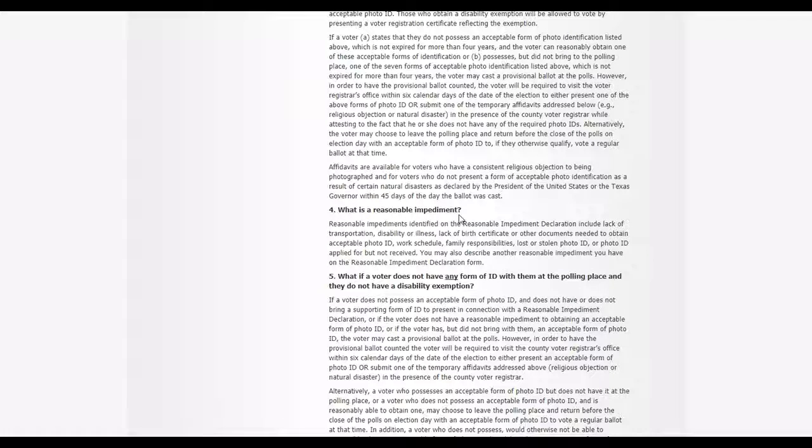Reasonable impediments are identified on the reasonable impediment declaration, which is what you would have to fill out at the polling place when you go to vote. And it includes a lack of transportation, disability or illness, lack of birth certificate or other documents needed to obtain an acceptable photo ID, work schedule, family responsibilities, lost or stolen photo ID, or a photo ID that's been applied for but not yet received. And you may also describe another reasonable impediment that isn't listed here. So it's a pretty liberal look at what a reasonable impediment is, essentially allowing you to define it. But for most people, I think it would fall into one of those categories.